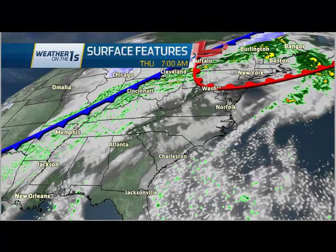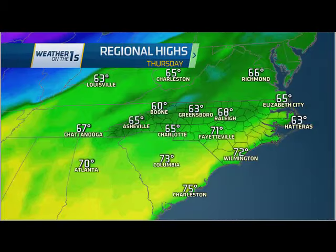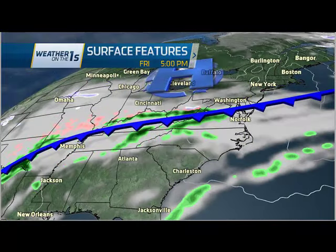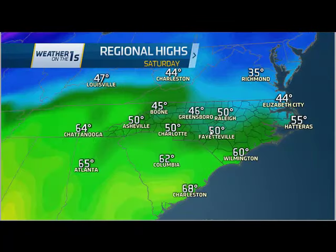The warming trend continues tomorrow. We'll call it a mostly cloudy type of sky for most of us, and there's your highs on Thursday. Friday, just ahead of our next cold front, even a little bit milder. Notice this big area of high pressure, though. There's Friday. That high wedges strongly down the eastern side of the mountains by Saturday, though, so it'll be a much cooler weather setup for Saturday.